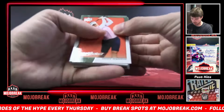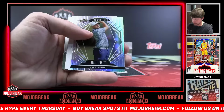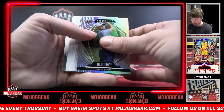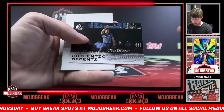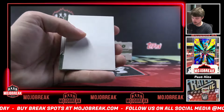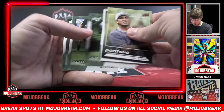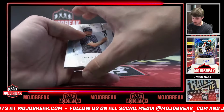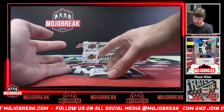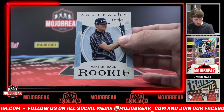Last little bit of this second box, and then we'll do a number check and slide into our last half. Alex Fitzpatrick, A, on the rookies, allure. Authentic moments, looking like these are one per box. Colin Morikawa, C. Authentic moments. And a Yannick Paul, numbered artifacts rookie to 999. 804 of 999.